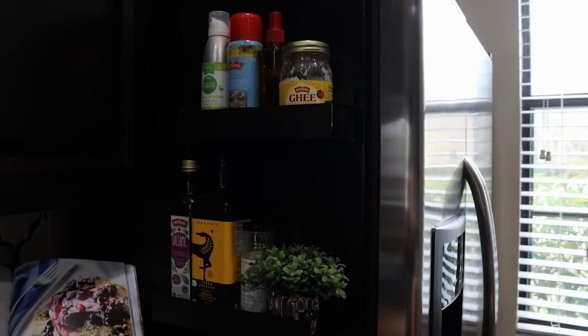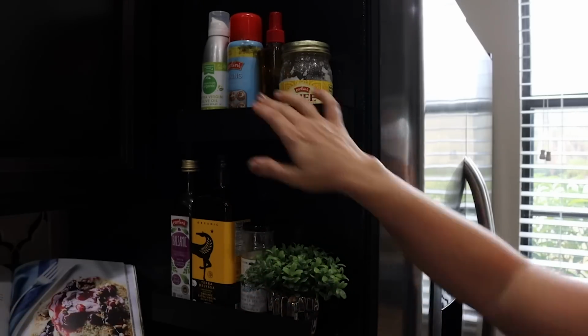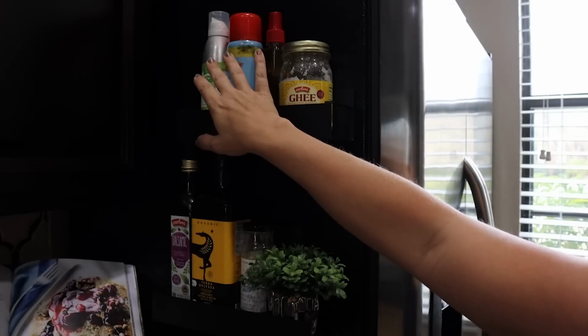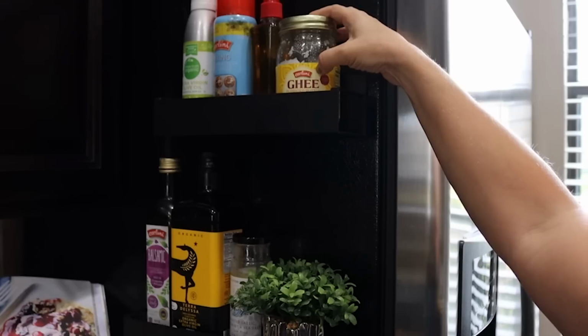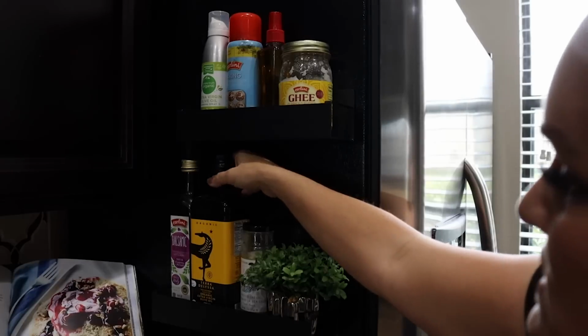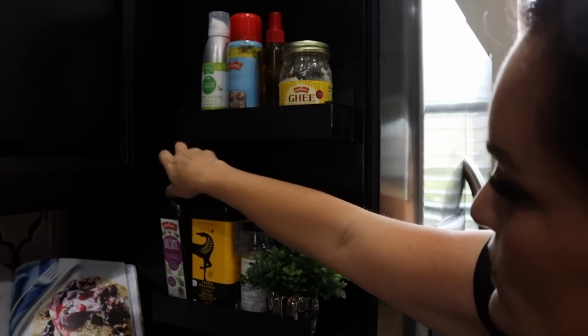You can use a heat gun on some, but on others I wouldn't use a heat gun. I don't even know if it's going to work. We might have to come up with some creative solutions for this. You can use rubbing alcohol or hot water. So we're going to try some of them. I'm going to start with the balsamic.